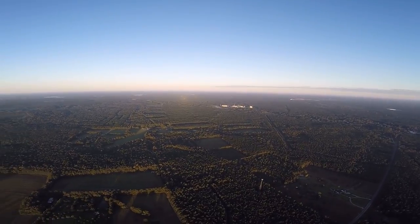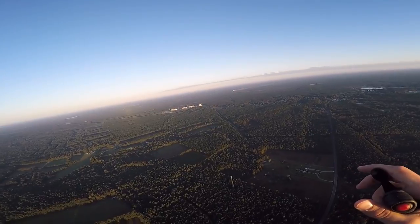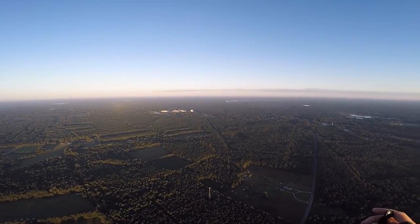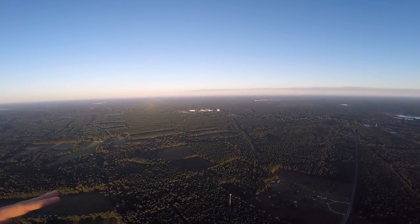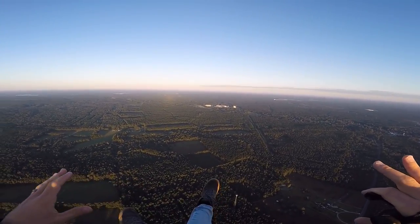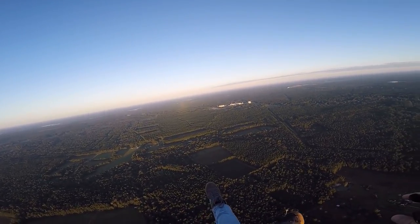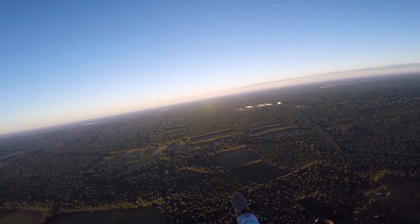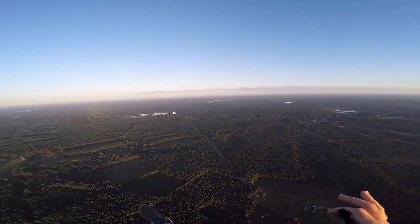Being only 40% loaded, the wing's still really efficient. I haven't noticed a huge difference in fuel efficiency or anything. Obviously, takeoffs and landings are faster, but the big difference is in the air. Right now, I've been under cruise, and I can really easily control this wing with weight shift. I didn't have that on the 20. I really had to pull for that weight shift. And I had a little bit of an oscillation on the 20, and I think that's just because I was a little bit too lightly loaded on it.